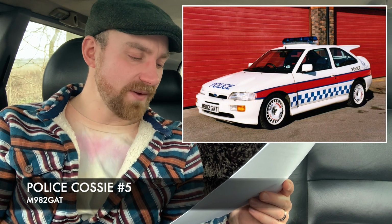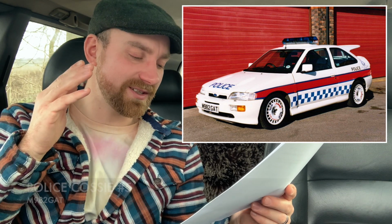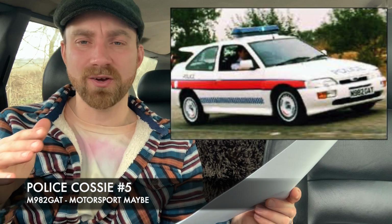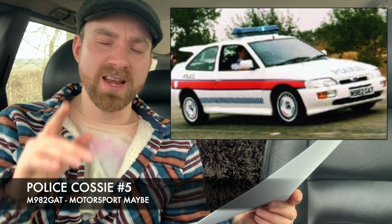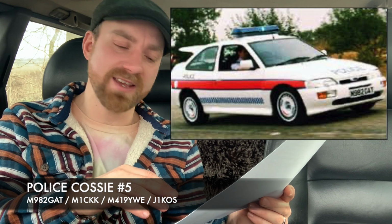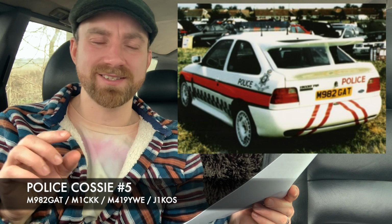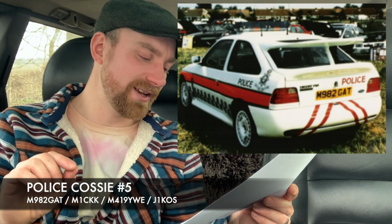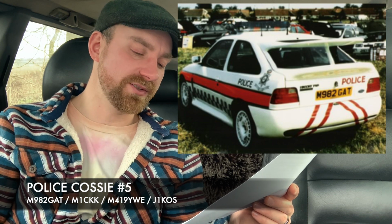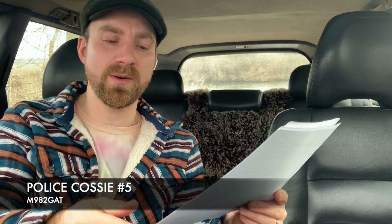This is number 5, M982GAT. In my last video, I said it was sold in 2006. There's no record on the DVLA or a car check website, so I had nothing on that car. However, many people got in touch and said it's had a plate change. It's either running on M1CKK, M419YWE or J1KOS. I think it's now on J1KOS. And the MOT expired in 2009, showing 45,000 miles. Last logbook issued 2012. So I think this car's still out there, and it's on J1KOS.